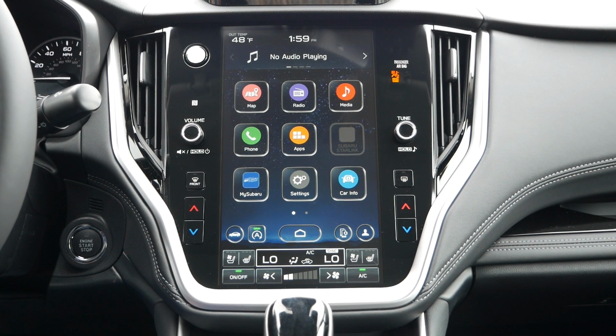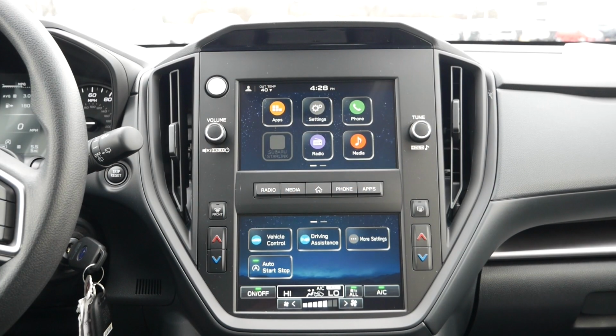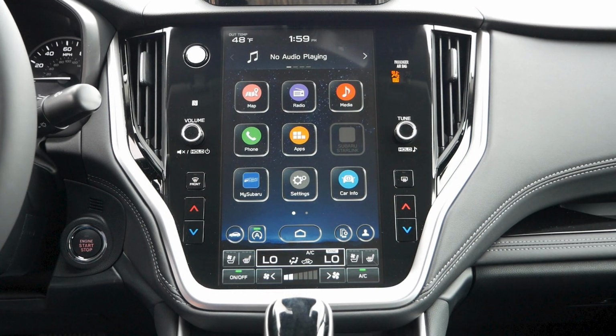For the infotainment system, owners of a premium trim or above will have an 11.6-inch touchscreen, whereas the base Legacy will be equipped with dual 7-inch displays. Since a majority of you will likely have the larger head unit, let's start off with the button layout and basics of using this user interface.